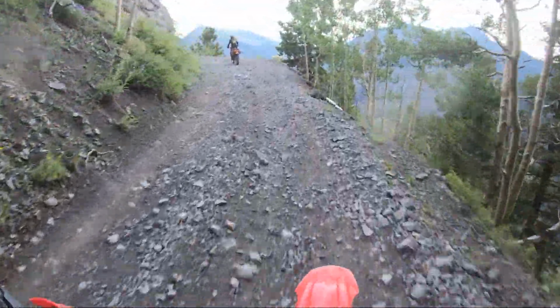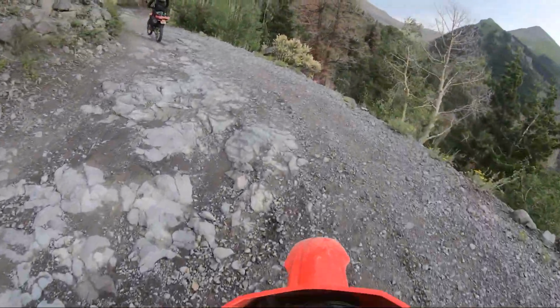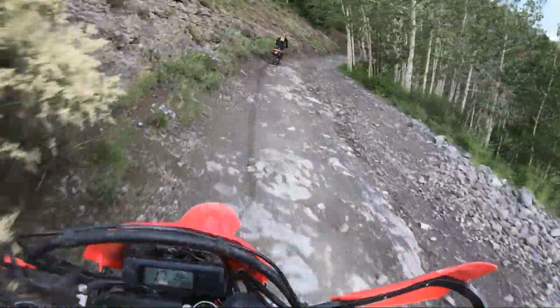The scenery coming up this pass is just outstanding. It seems like every other turn you come around, you see this beautiful vista of mountains and valleys. It's just really, really breathtaking.